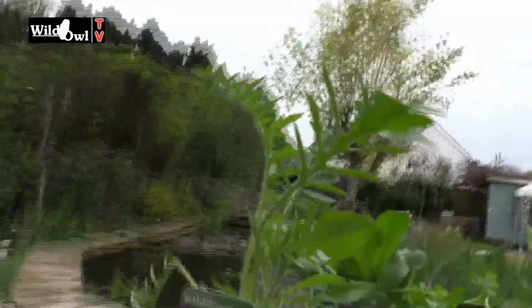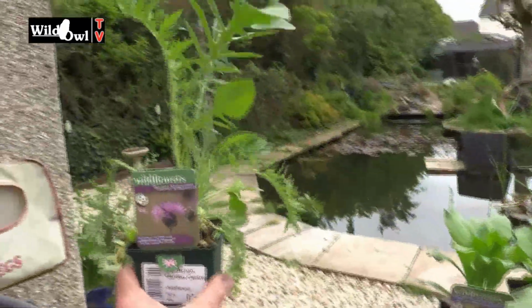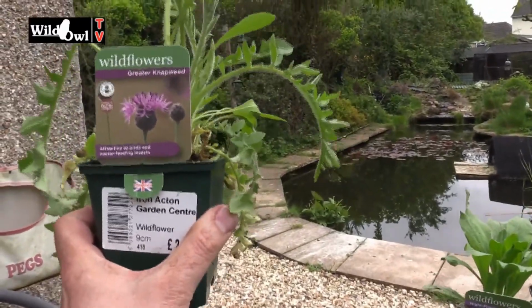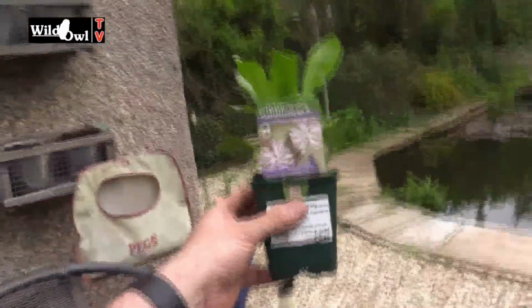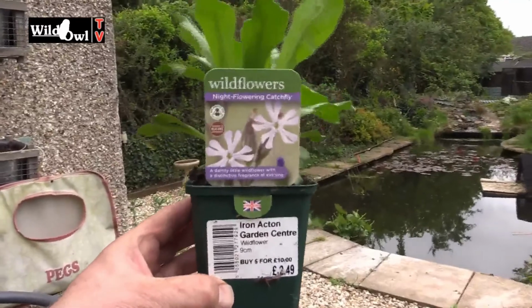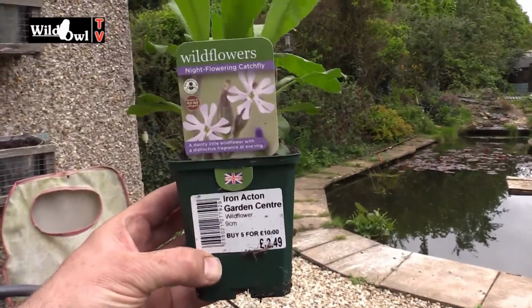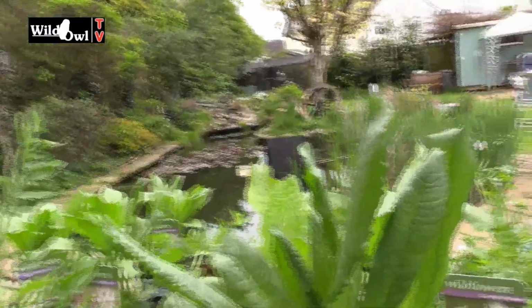Now let me show you what I've bought today, because I'm really excited. They're only little examples. So greater knapweed, that's that one there. That is a really good famous flower for wildlife areas, and really good for birds and insects. I've got night flowering catchfly. I bought 3 of these. Of course, because it's night flowering, that's going to be of great value to moths, and it's on the hit list for attracting moths into your garden.